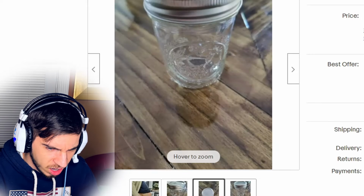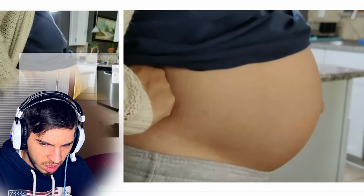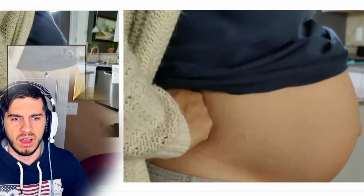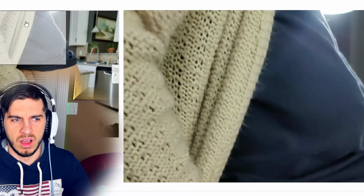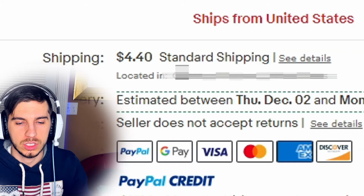What the fuck? What am I supposed to do with this information? Theme, holiday. Oh, so the reason why it's $5,000, it's because it's not a regular fart. It's a holiday fart. It literally shows her location. People can find who you are because you gave away your location.